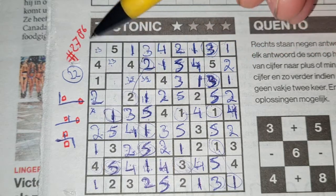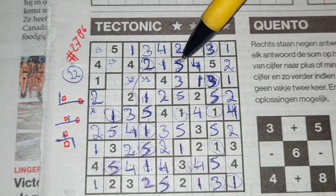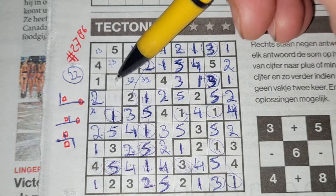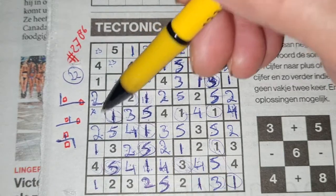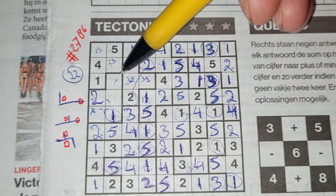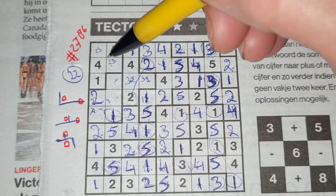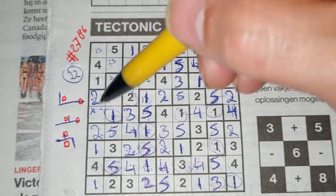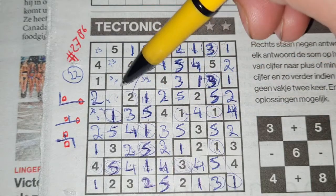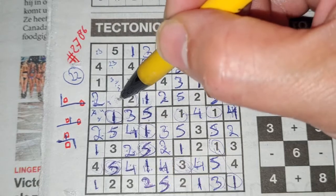this box, wait, 2 and a 3. Did I make a mistake? 3 and a 5. This box can be a 4. So the 4 goes in those 2 boxes. This box can be a 3. So the 3 could be here, could be there. And the 5 cannot be here. So the 5 could be here, could be there.